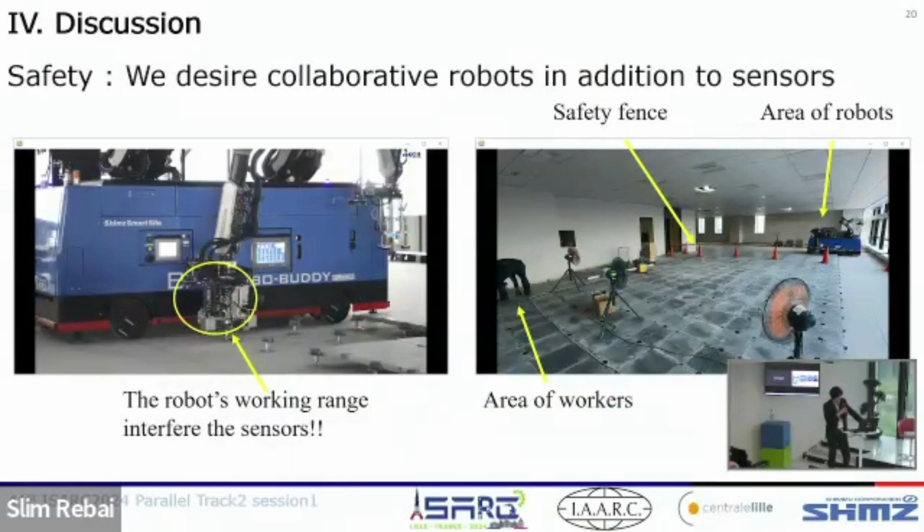While the robots are working, the obstacle sensor interferes with the robot's working range. Therefore, the obstacle sensor is switched off only during work. However, the robotic arm cannot detect collisions and cannot be stopped in an emergency. For this reason, the work area is separated from the area of workers by safety fences. This is our important future work.